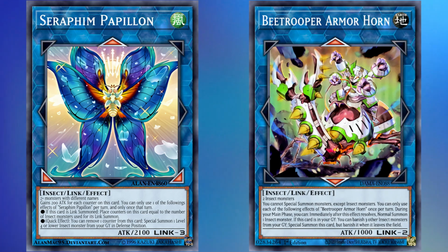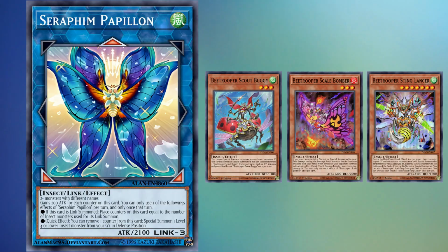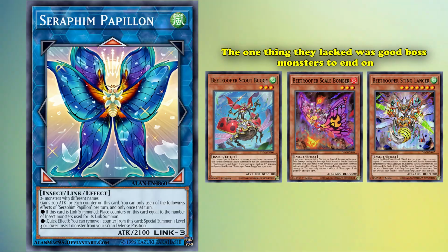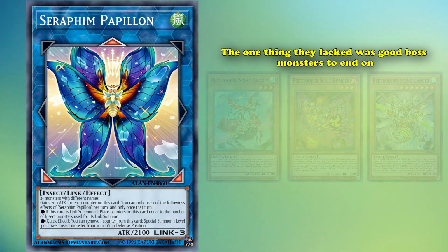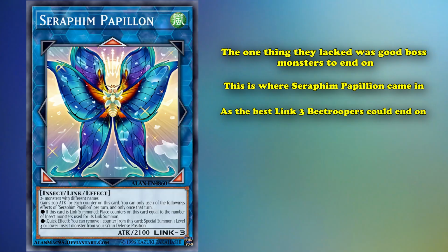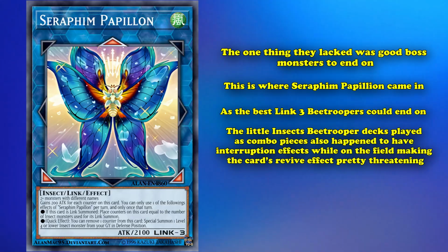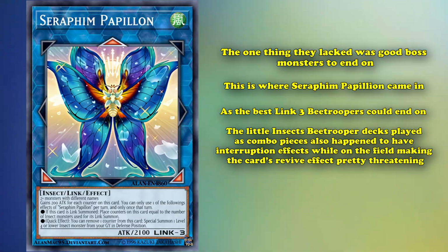The first wave of B-Troopers support brought the insect type lots of good starters, extenders, and even archetypal hand traps. However, the one thing they lacked was a good boss monster to end on. This is where Seraphim Papillion comes in, as the best Link 3 B-Troopers could end on. Papillion's effect was really good because lots of little insect B-Trooper decks played as combo pieces also happened to have interruption effects while on the field, making the card's revive effect pretty threatening.